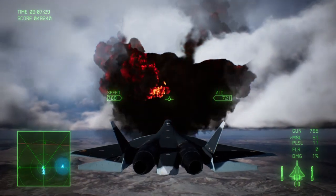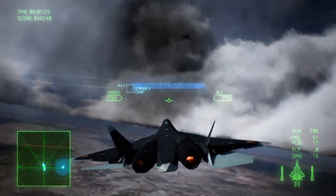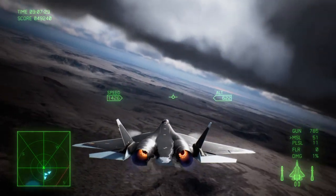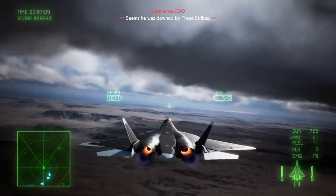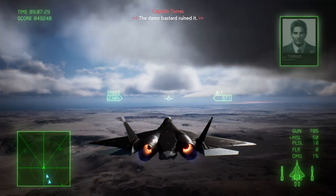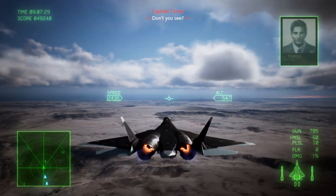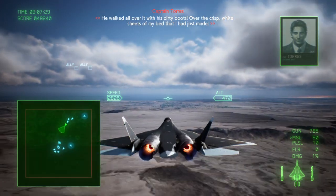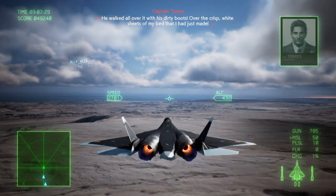Destruction confirmed! Seems he was downed by three strikes. The damn bastard ruined it. Captain, don't you see? He walked all over it with his dirty boots, over the crisp white sheets of my bed that I had just made.